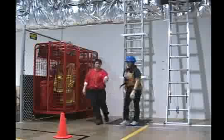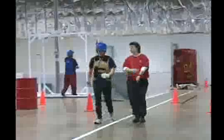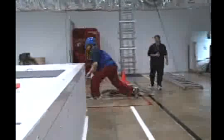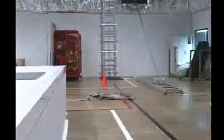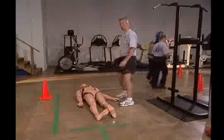The events are placed in a sequence that best simulates their use in a fire scene. Each event is connected by an 85-foot walk. This will allow you approximately 20 seconds to recover before the next event. To ensure the highest level of safety and to prevent exhaustion, you must walk between events. Running between events will result in a warning. A second infraction will constitute disqualification, and your test will be concluded.